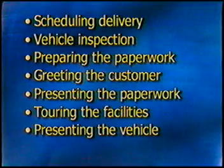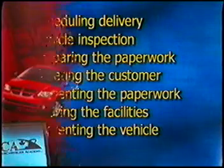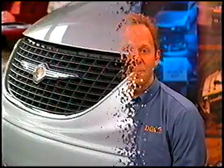The next four steps in the process are parts of the actual delivery appointment: greeting the customer, presenting the paperwork, touring the facility, and presenting the vehicle. The greeting should be the same friendly, professional greeting that starts off the whole relationship selling process, with one difference. This time, you already know this customer. Greet them as a friend. Be waiting for your customer at the appointed time and make sure to explain the delivery process to them, again ensuring that your customer is comfortable with the process before moving on.